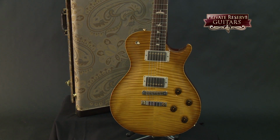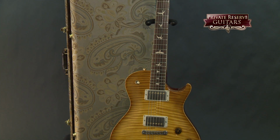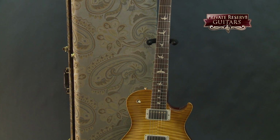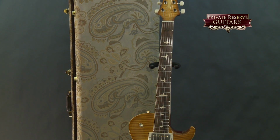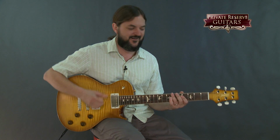We usually don't show the case that the guitars come with here at Private Reserve Guitars. These Paul Reed Smith private stock guitars come with some really neat hard cases. It's this beautiful paisley hard case by Paul Reed Smith. Truly a one-of-a-kind instrument. Have a great day.